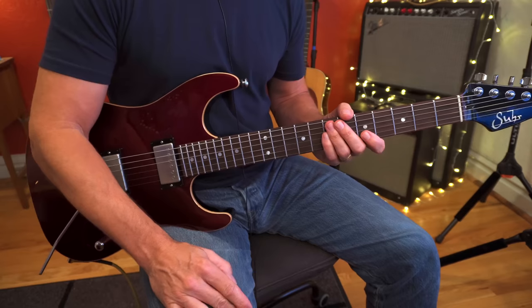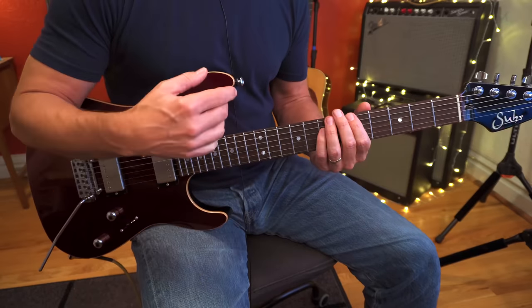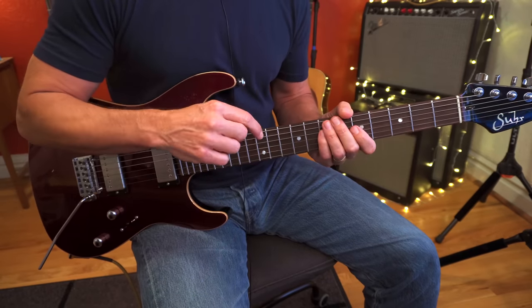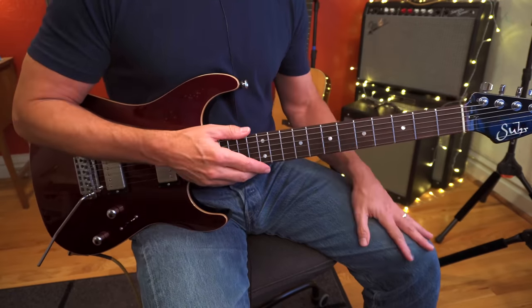Now, you may have already figured this out. You may have seen this before. You may already know this. That's cool. We're going to dive a little bit deeper. Every single scale you hear has a musical personality. That personality is generated by the notes in the scale and how they relate back to where the scale started. So let me show you the A major scale.